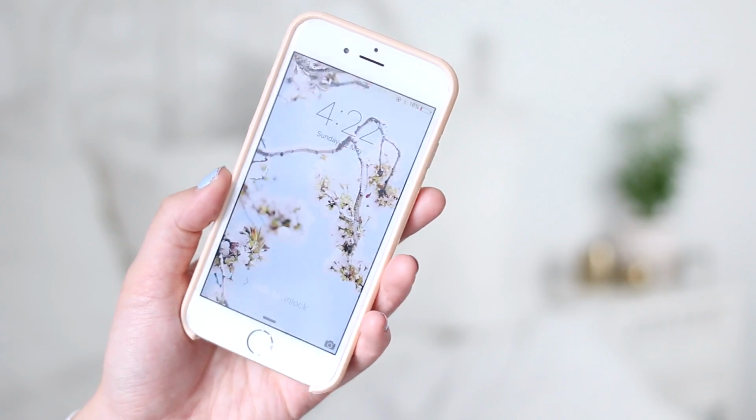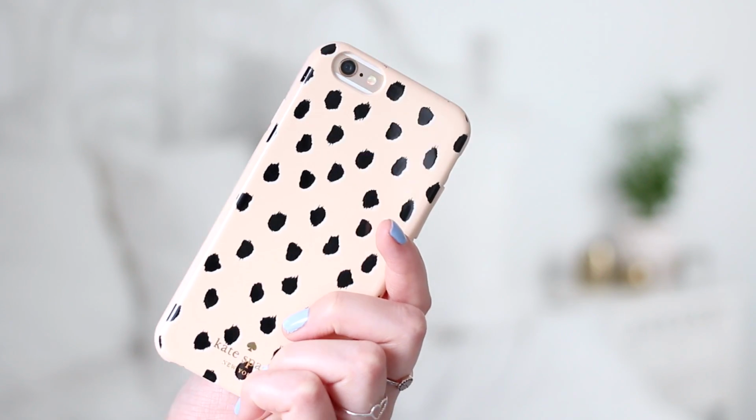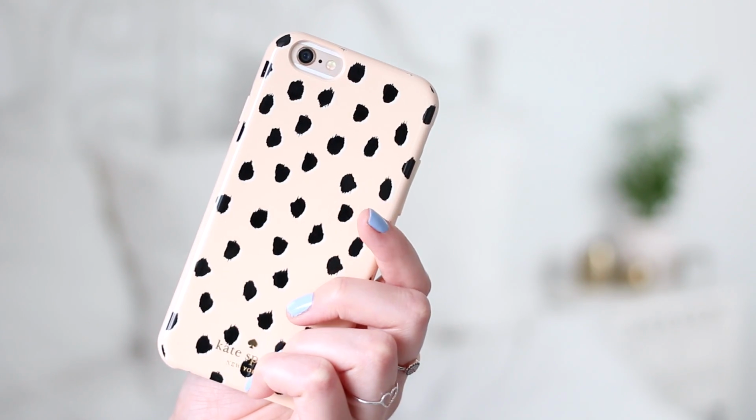I also got a phone case from Kate Spade, a little bit of a purchase on a whim. I saw it at the till, but Kate Spade do really pretty, very cute little phone cases. I'm always after a new one, so I got this, and it's a pink and black Dalmatian print. I'm really into it at the moment, and I love that it had the blush pink background, and these are always really good quality phone cases, so I feel safe in the knowledge that my phone is protected with this on.